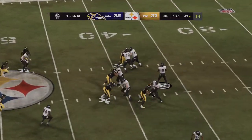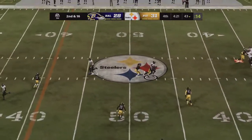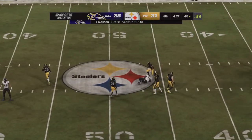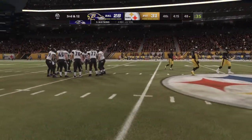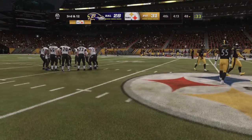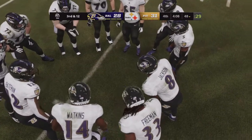Another try after the first down sack. Jackson. Over the middle, he's got Watkins. That catch good for 5. It's 3rd down. Boy, the evolution of the game and how these guys on plays like that can get out of the pocket, keep plays alive, it just makes things so much harder for defenses.